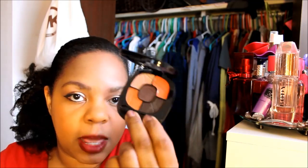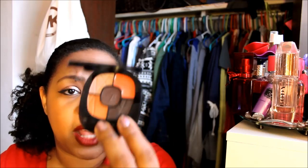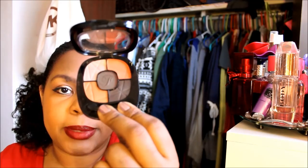It barely shows up when I swatch them, and putting them on my eyes is just ridiculous because they won't work. It just sucks. I don't like it. And that's a bummer because I love Wet n Wild's eyeshadows, and I was so glad to get this palette, and it just didn't work, and I'm sad.